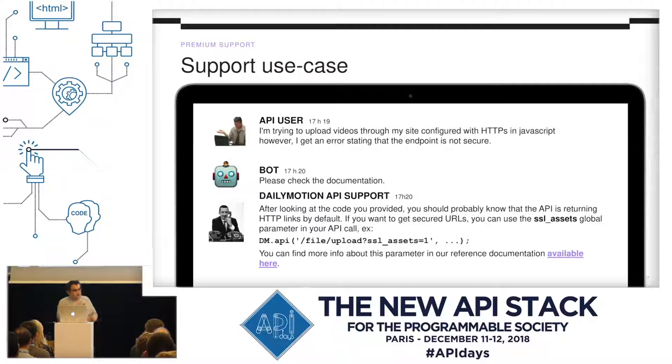But it's quite hard because we see some missing info here. Okay, this guy wants to upload. Good, we've got that. We've also got his language, JavaScript. Good. But is he using our SDKs? Is he directly hitting our REST API without any libraries? Our API is HTTPS only. So what the heck is this error message? Where does it come from? What the hell is this endpoint the error is about then?